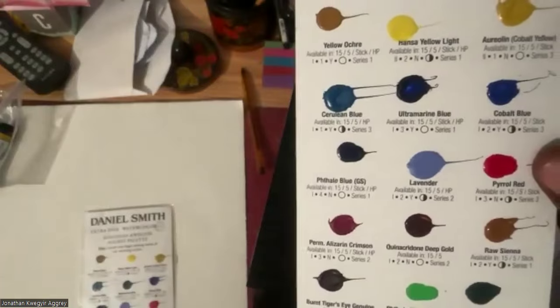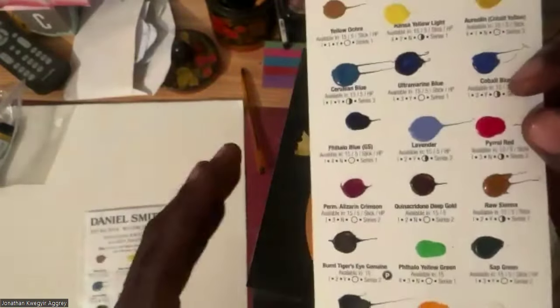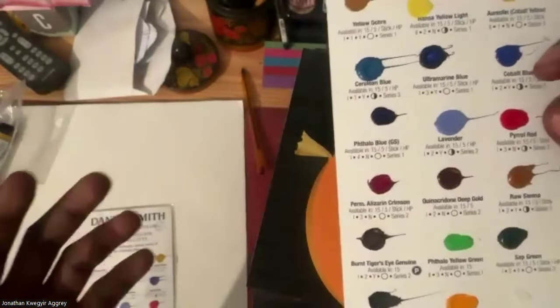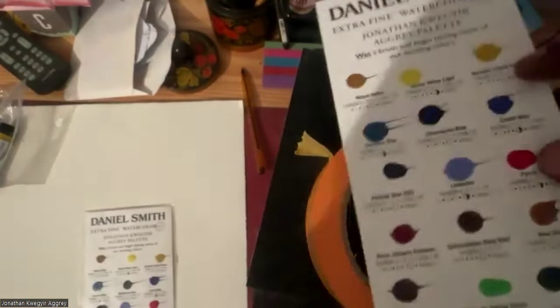Yeah. So basically this is my choice of colors from Daniel Smith that I use. I'll show you samples of my works in a minute.